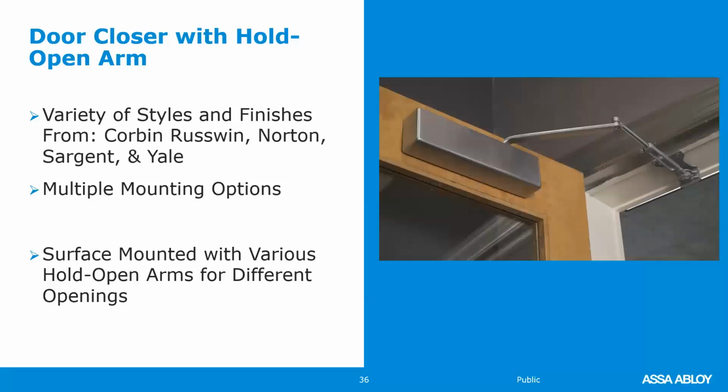Now, you also can put a door closer on with a hold open arm. Many probably on the call are familiar with this. Door closers come in a variety of styles and finishes, from Corbin, Russwin, Norton, Sargent, and Yale. We have multiple mounting options, different closer arms, different brackets for different types of openings. So they really don't have an opening that we don't make a closer arm, a bracket, or a door closer for.